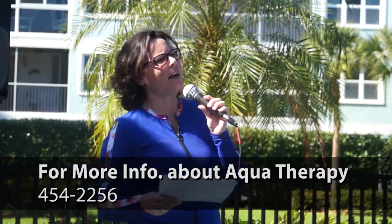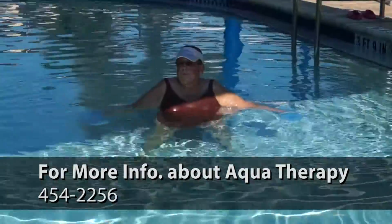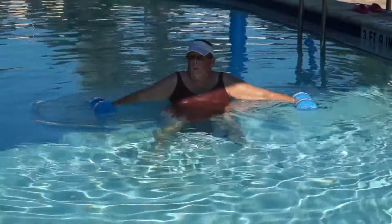And then there's also hydrostatic pressure. So that's where the water is putting pressure on your entire body, from your feet all the way up to whatever level you're submerged in. Great for controlling swelling. Treatment may include increasing range of motion of joints.